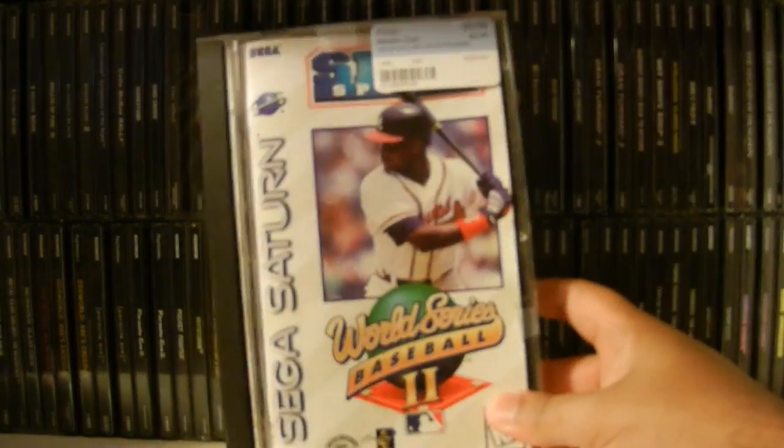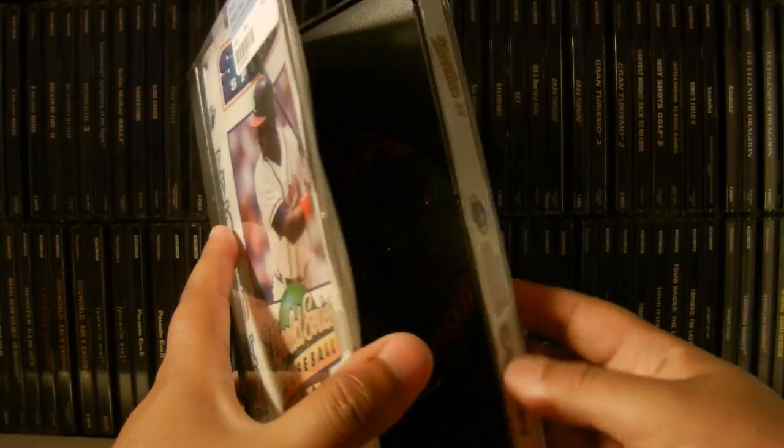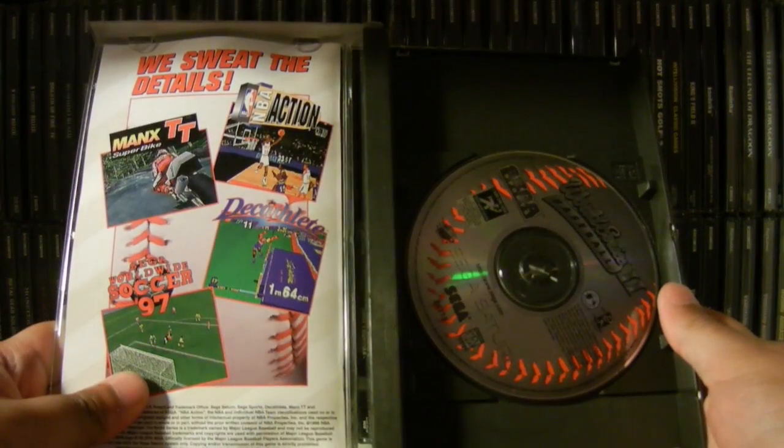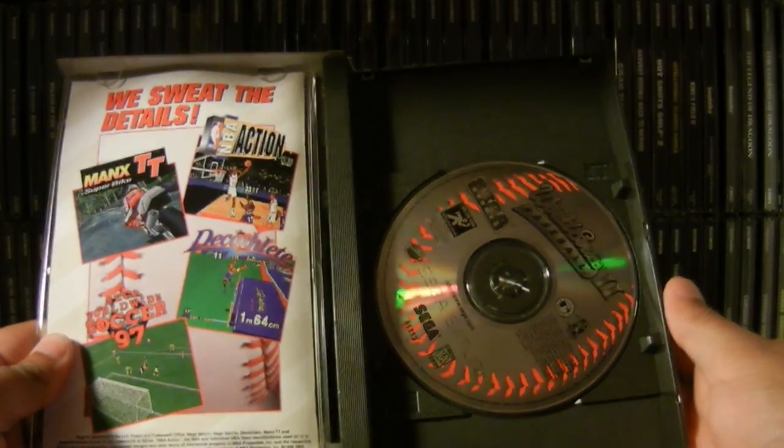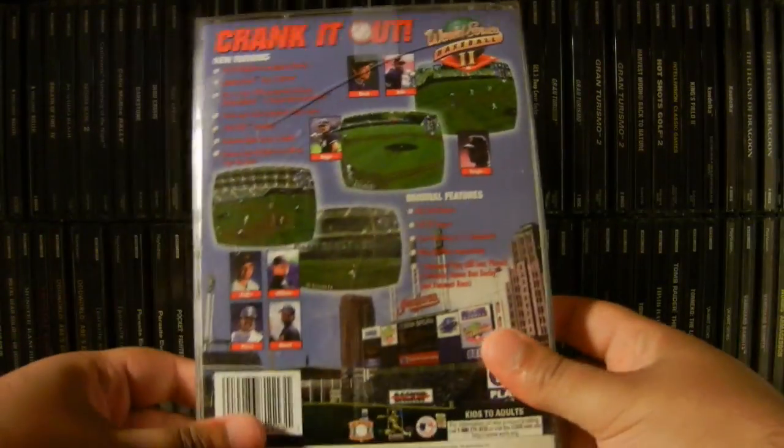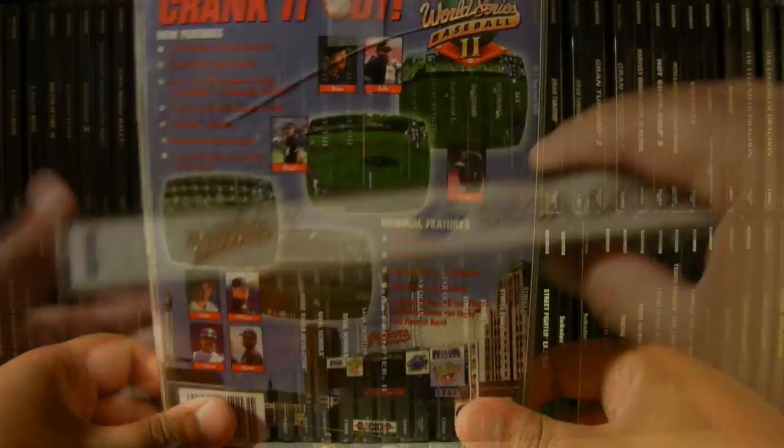World Series Baseball 2, which is actually cool. Me and my brother used to play this a lot. When we got our Saturn, his friend pretty much gave it to him, and we had this game and Fighting Vipers, and we never got anything else for the Saturn except for Tomb Raider. I had a lot of fun with this.